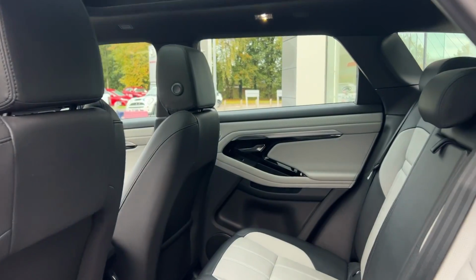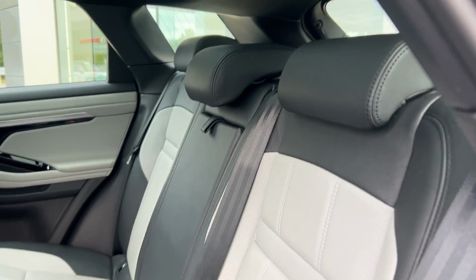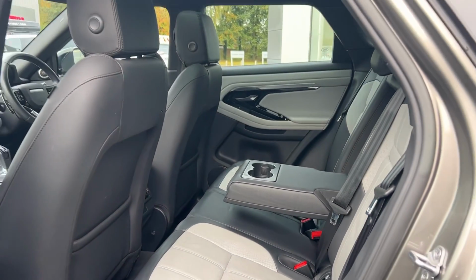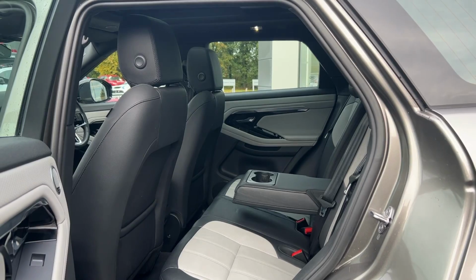And finally, taking a look into the back of the Evoque now, showing ample space for up to 5 passengers. Also coming fitted with ISOFIX and of course 2 rear cup holders.